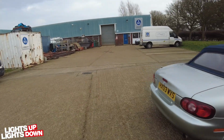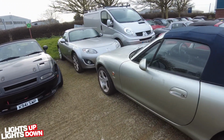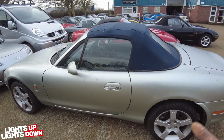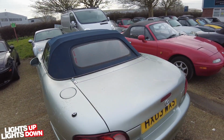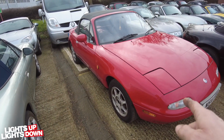Around here then. So HX03, this one actually came in on a trailer. It's had its MOT. I can't remember how it did, but I think it's got a few little bits and pieces to do on this. Might turn into rust.